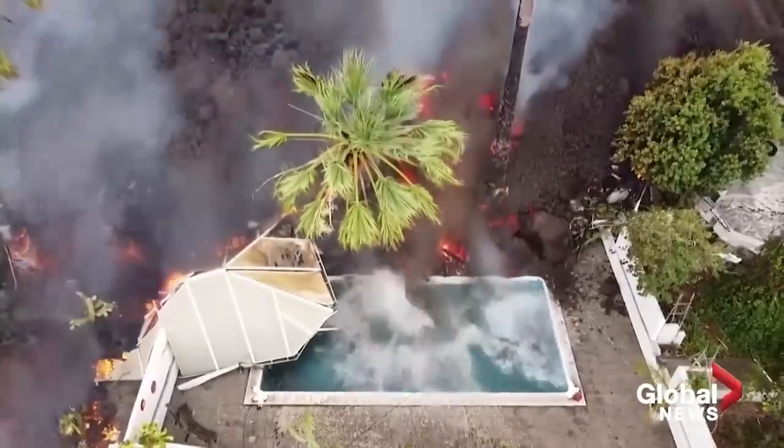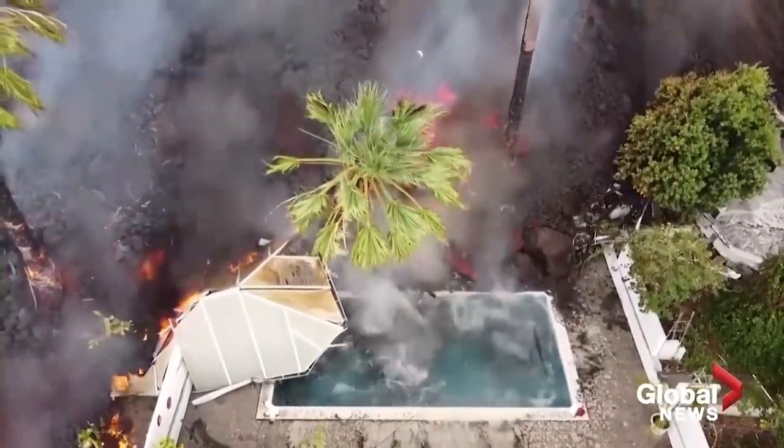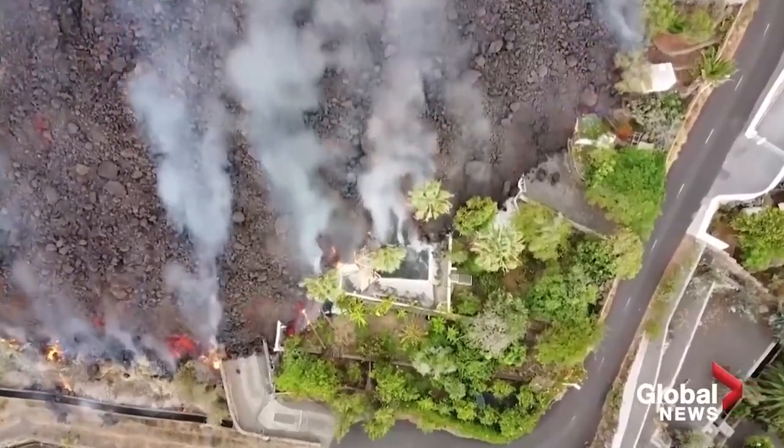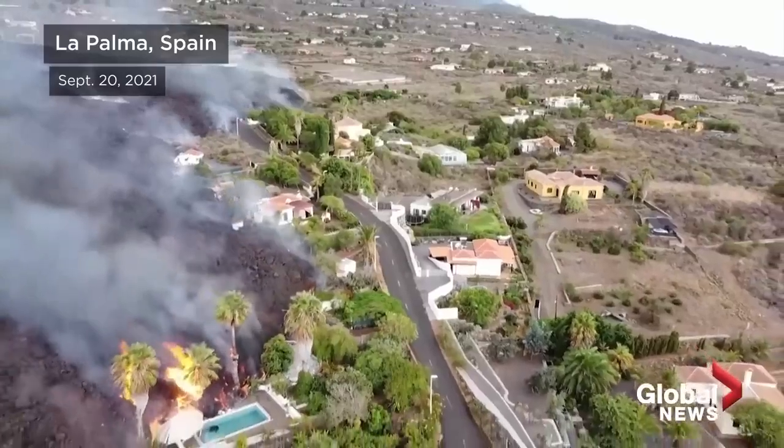There's no doubt as to who's going to win this round of lava versus water, but despite the mismatch in size, you can still see the reaction as the immense mound of black lava reaches the sapphire blue of the swimming pool.